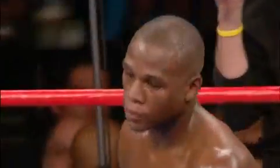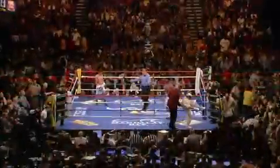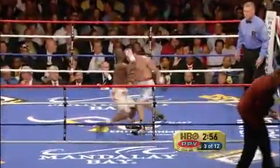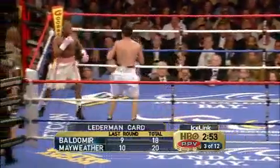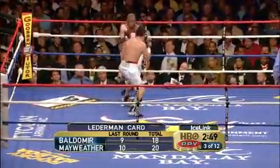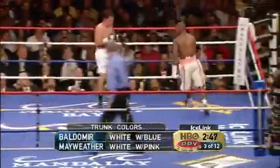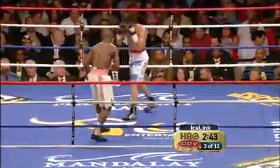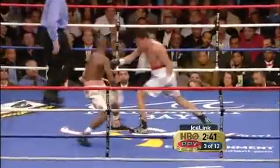CompuBox numbers in round two. Mayweather 14 out of 20 power shots. Carlos Baldomir said to us yesterday, I think this will be an easier fight than the Judah fight. Judah's faster and has more power. Well, it's not going to be an easier fight than the Judah fight. And I think Baldomir probably already knows that.